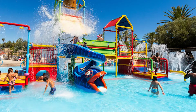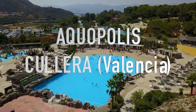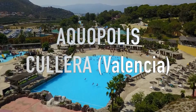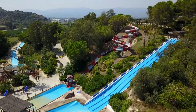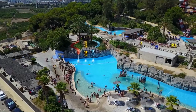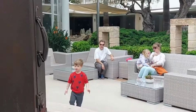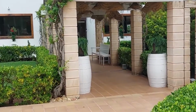Aqua parks. Aquapolis Cullera is an aquatic amusement park that offers an entertaining alternative to going to the beach, suitable for both children and adults. They provide a variety of water slides, from the more tame ones to more extreme ones, like the Kamikaze and the Himalayan. The facilities are very nice, and lunch may be eaten right there on the premises.